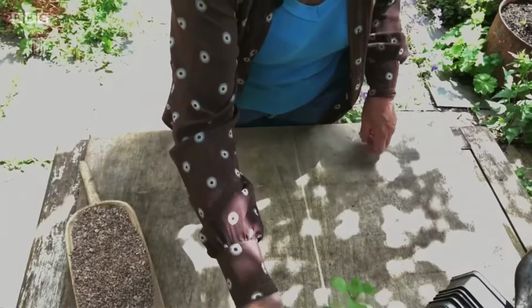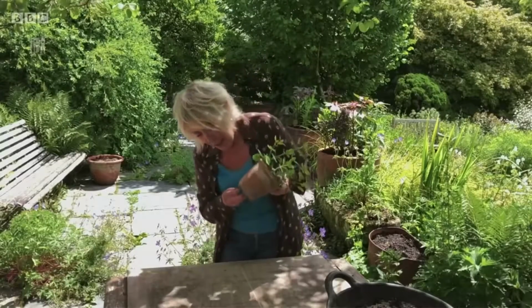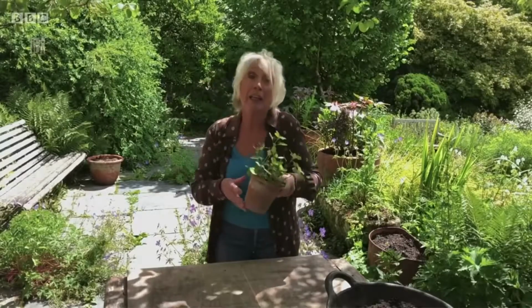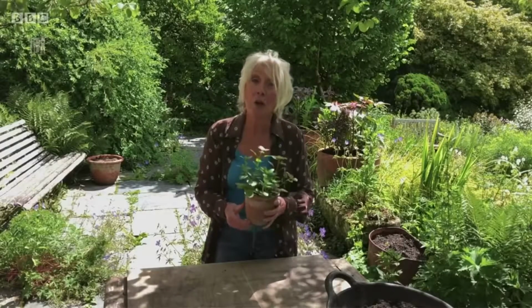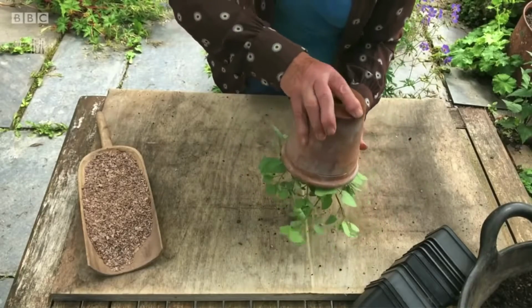You might remember that last time you were here, we took some salvia cuttings, and I'm thrilled to say that they've all rooted. Just look at these cuttings. They look happy, healthy. I could see some roots just peeking out at the bottom, and I know that they're ready. So I'm just very, very carefully going to turn the whole thing out.